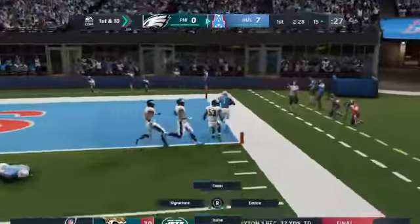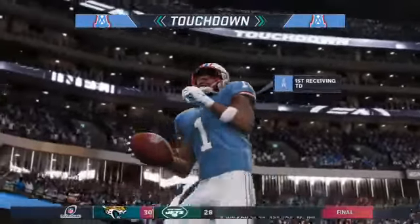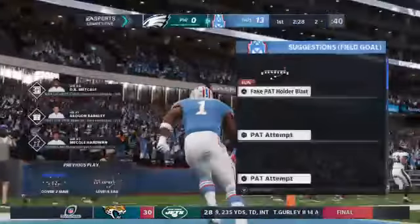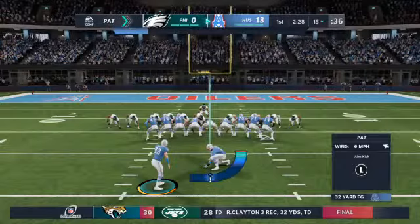We'll get this out to Barkley, complete. And he's in. Touchdown, Houston. A 15-yard touchdown grab. And his guys are going to add on to their lead.